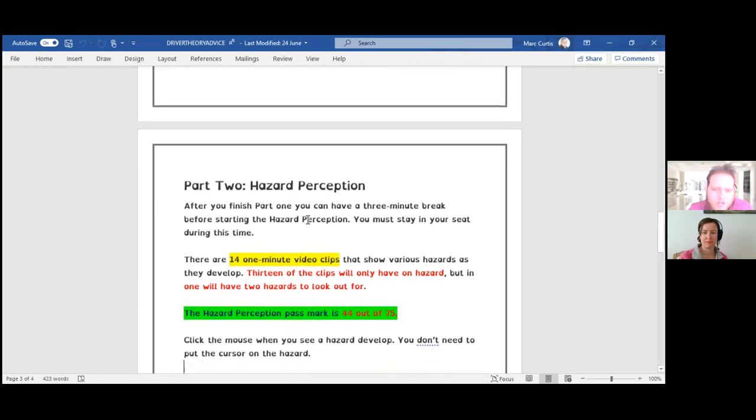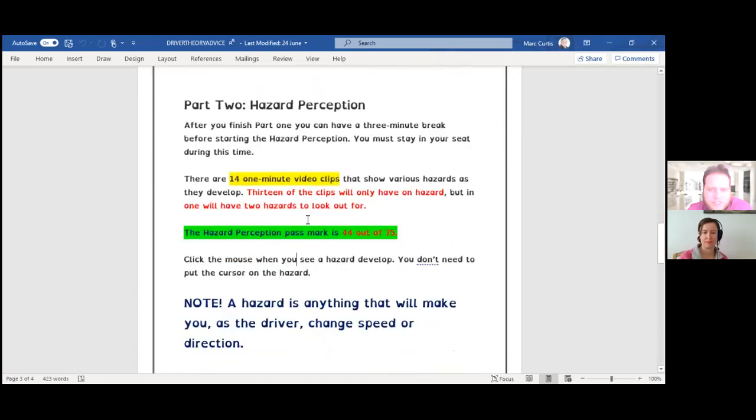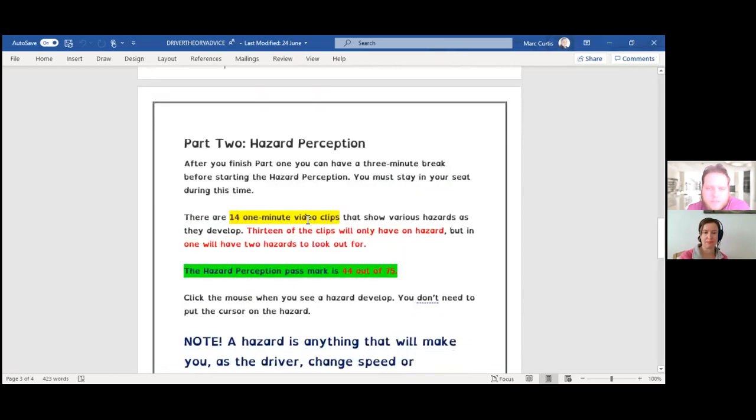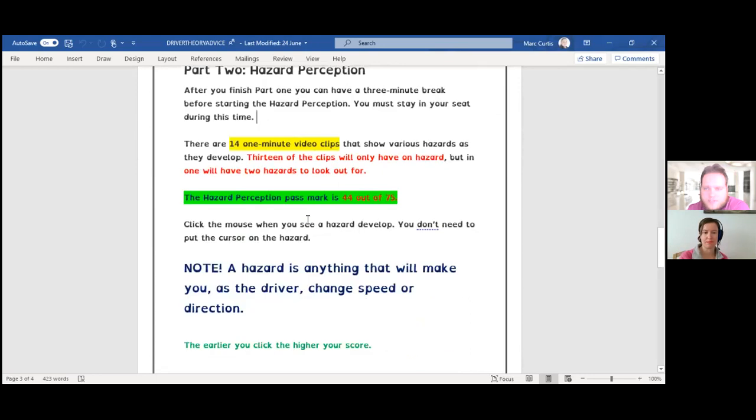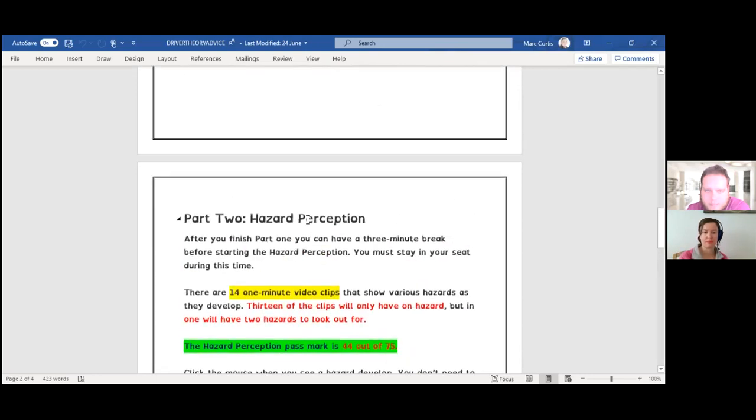Okay, so really what you need to do is click the mouse when you see a hazard develop, and you don't need to put the cursor on the hazard. You just need to click the screen. But be careful. If you keep clicking the screen, you will get a big X on the screen like that, and you will get 0 marks. The way it marks is the earlier you catch the hazard, the more points you get. And I think the highest is 5 points.